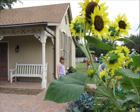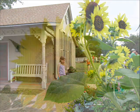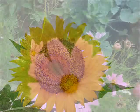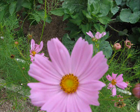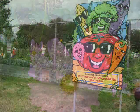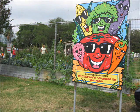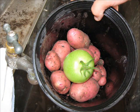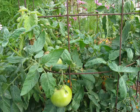The San Antonio Botanical Gardens is known for showing off exotic plant life, like orchids or colorful roses. But in the rear of the Botanical Center, more mundane plants are grown back in the children's vegetable garden.